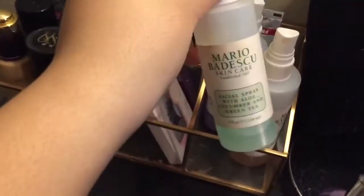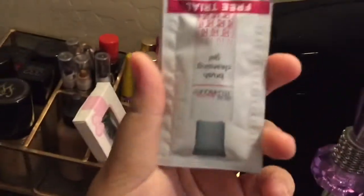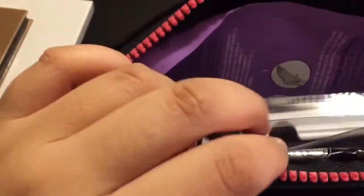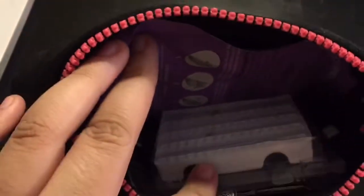Okay, and then right here I have all of my Mario Badescu sprays, the aloe one, the rose water one, and then the lavender one back here. And then what is this? I just stuck this back here. This is Blush Brush Cleansing Gel, which I never use, but I need to. And then right here I have this MAC bag. I don't know what's in it. Oh, I just shoved a bunch of stuff in here. This is a couple of face masks, Sephora face mask, and then there's individual eyelashes. Then there's a few makeup wipes.